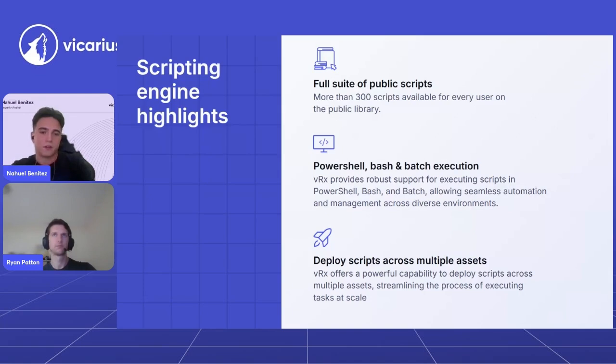Also, the other part that is very important is that we have native PowerShell, Bash, and batch execution. These are 3 scripting languages that are used a lot right now. If you go to GitHub and search for PowerShell or Bash, you will find a lot of scripts related to security, from offensive security to defensive, preventive, and incident response. So it is really important to provide robust support for executing these scripts.